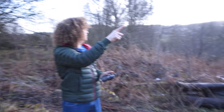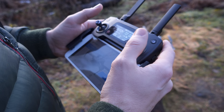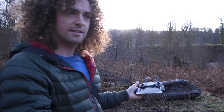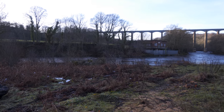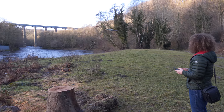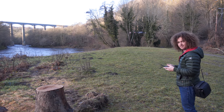There's still some light on the bridge, so I think we're okay. Looking for the latest version. Home point to here. So if it runs out of battery, then it'll come to this lovely little setting that we're in here, rather than the middle of the water. Right, let's go. Sport mode off.